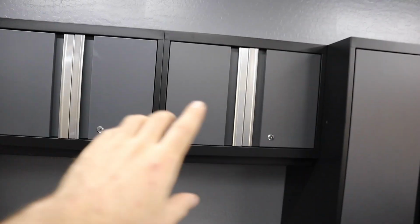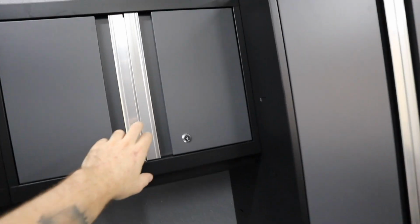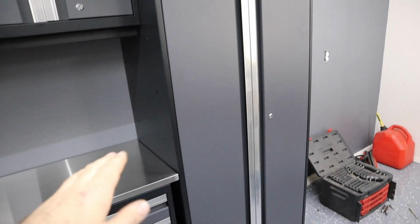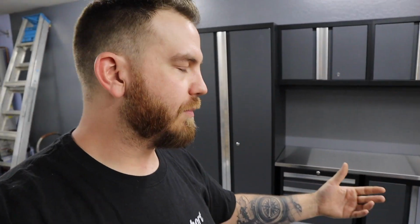It all bolts together. So these cabinets are all bolted together, and they are also bolted to each side cabinet, along with being anchored into the studs themselves. And then the stainless steel top is supported by an L-shaped bracket in here that bolts the top down to here. And it is also anchored to the middle cabinet. I had to trim the baseboards a little bit so that these would sit flush against the wall. These cabinets were really simple to put together. There wasn't a whole lot to them.